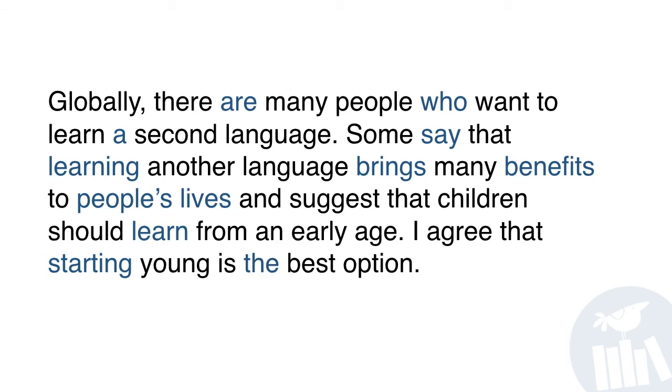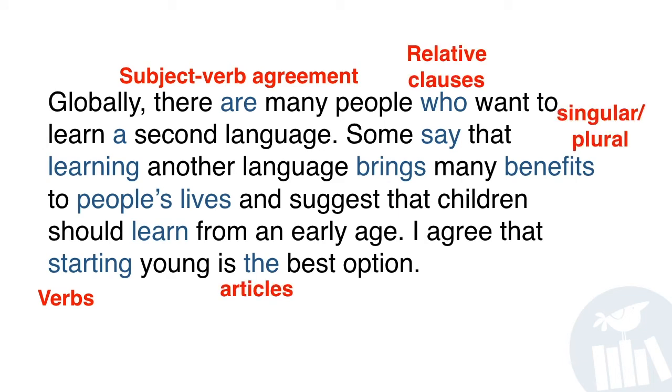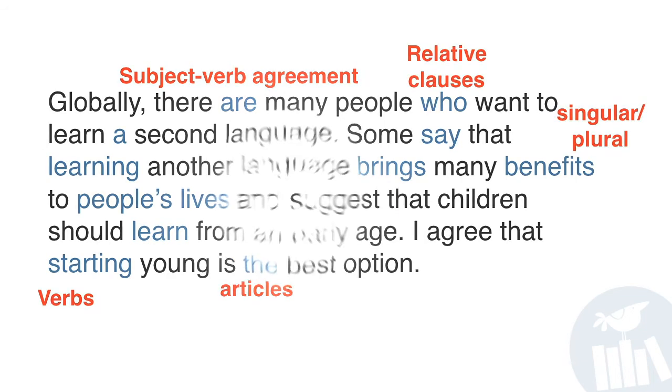Now the errors that I fixed up here are some of the most common ones that people make. They include errors with verbs, subject-verb agreement, articles, relative clauses, and singular plural. When it comes to your own work, you don't need to know all the grammar rules and all the technical jargon, but you need to know what errors you're making and work on fixing them. So, first thing, get your work checked. How can you improve if you don't even know what mistakes you're making?